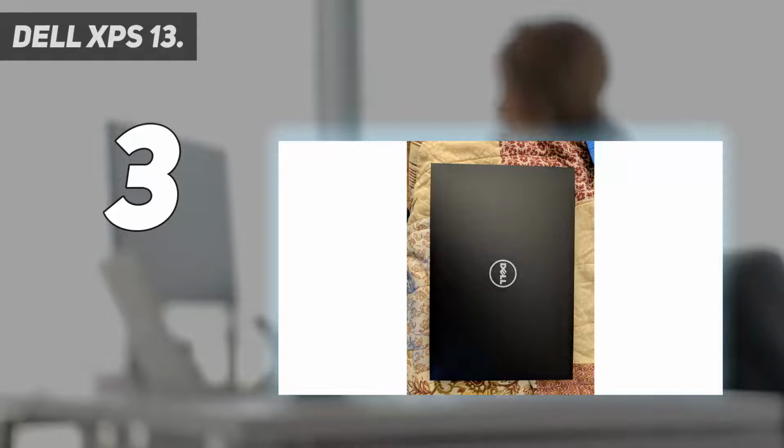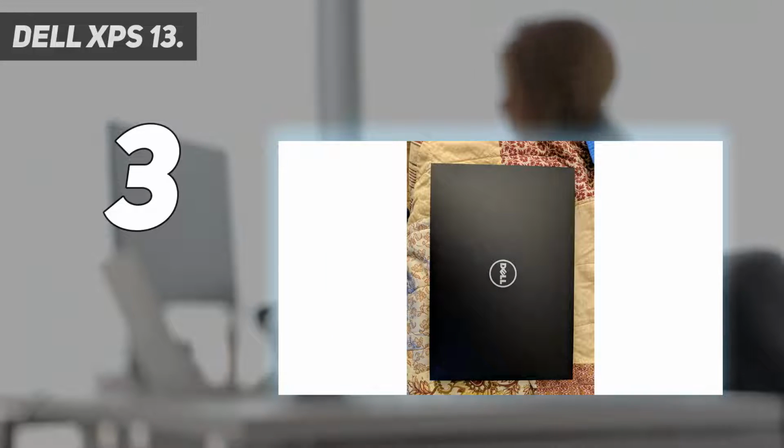At number 3. Dell XPS 13. If you've got a decent budget and want a compact, powerful Windows laptop that will last you through a few years at school, the Dell XPS 13 is a great choice. It's one of our favorite laptops thanks to its excellent performance, beautiful display, and svelte design. While the battery life isn't as good as some other laptops of similar price, it's usually more than enough to get you through a day of classes without scrambling for a charger.